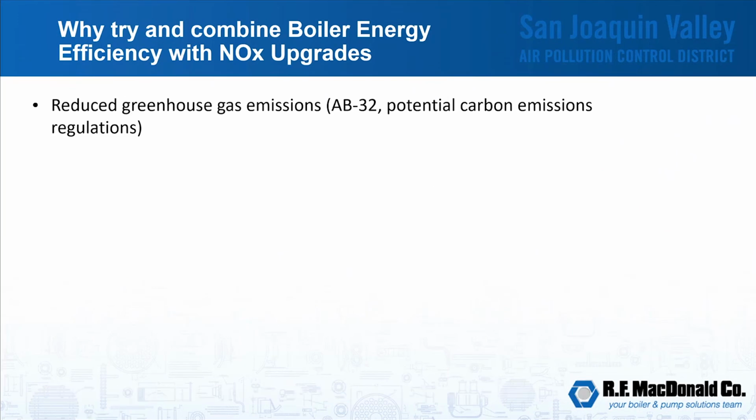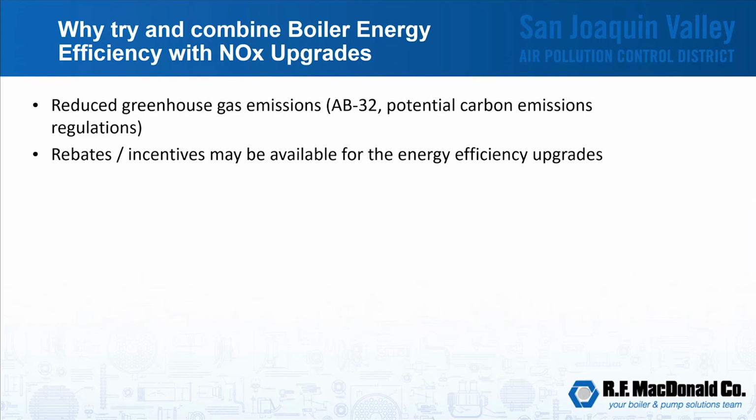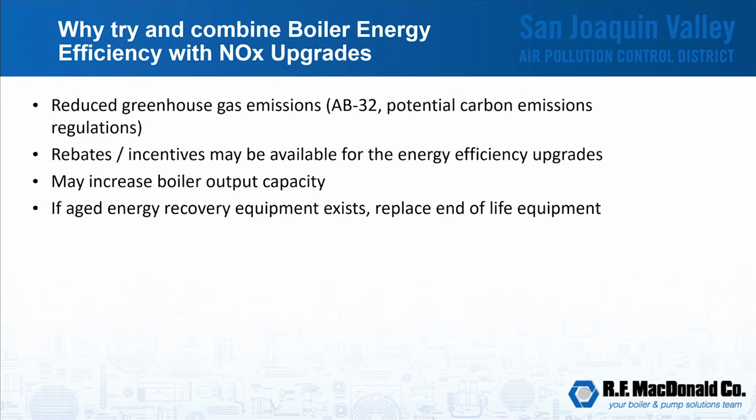With the increased efficiency, you're going to be reducing your natural gas consumption and reducing greenhouse gas emissions. There are rebates and incentives that may be available for some of the energy efficiency upgrades available to you. For those who are trying to get every little bit out of their boilers, this may help them get a little bit more steam or heat out of their unit. And for those that already have energy efficient devices that may be older in age, it may be time to replace those units and bring them back to good working condition.